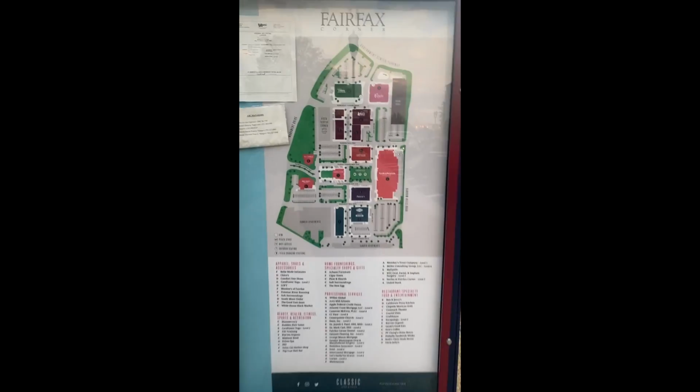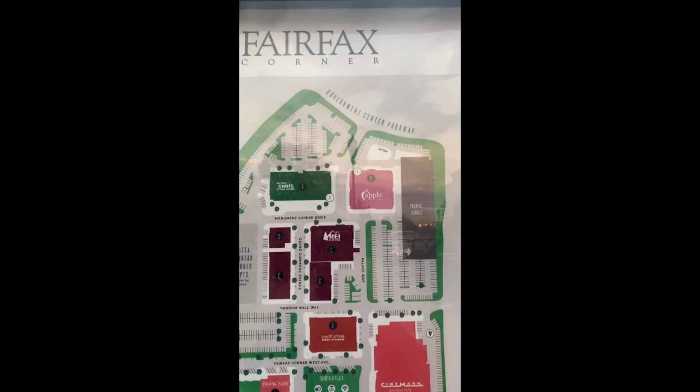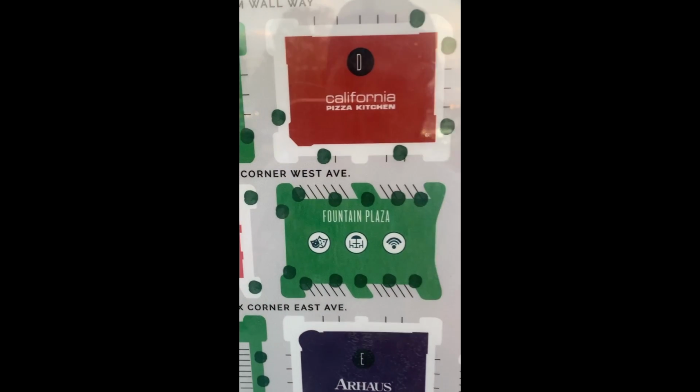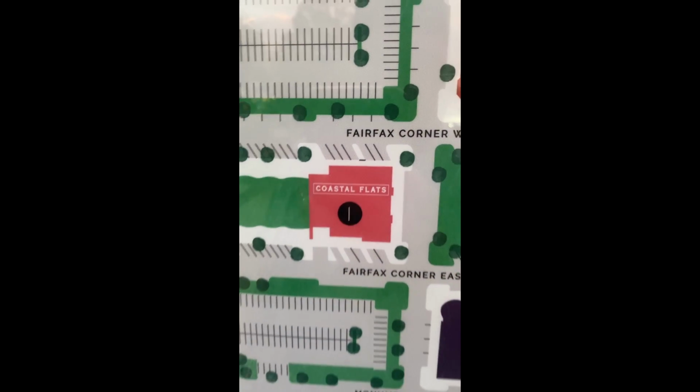But we'll see. So Fairfax Corner. We'll show the map. Here's the map, all the different locations. So right now we're at the Fountain Plaza. Let me go over and look at the menu for Coastal Flats. See what we can see.